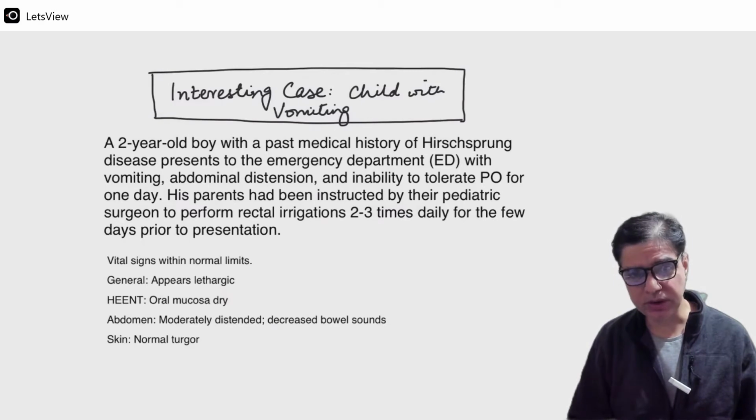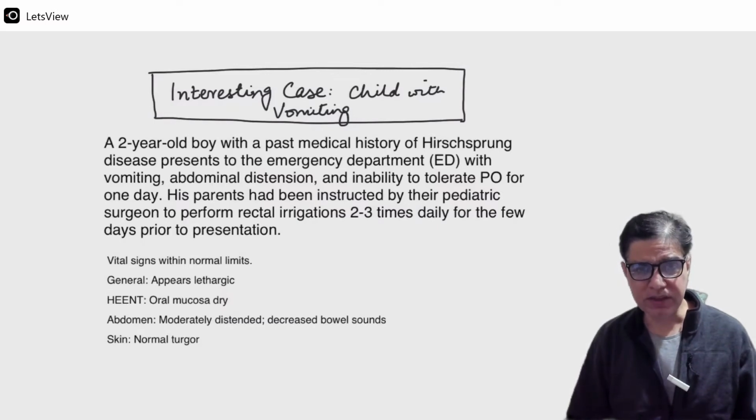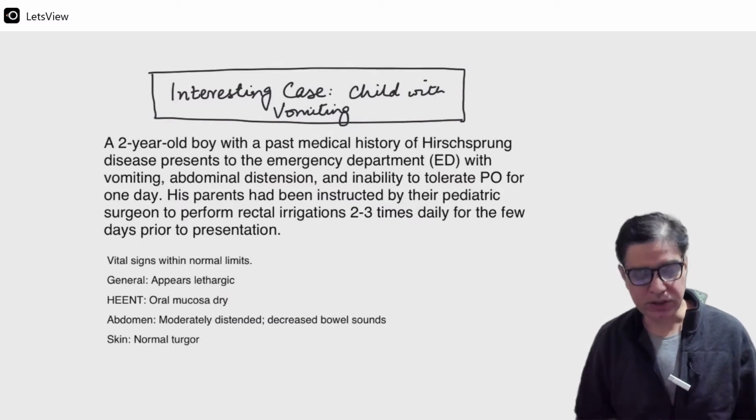This is a 2-year-old boy who has got a past medical history of Hirschsprung disease, and he presents to the emergency department with a history of vomiting for the last 2-3 days. Apart from vomiting, he has also developed swelling of his abdomen, and he is unable to tolerate oral feeds, oral fluids for the last 1 day. Now, his parents have been instructed by his pediatric surgeons to perform rectal irrigations 2 to 3 times daily for the first few days prior to this presentation.